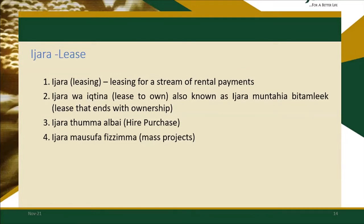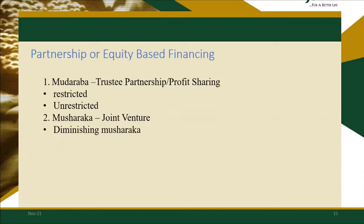But like I mentioned, majorly we use the number 2, which is the lease to own, because in most of the financing that we do, the customers always expect that at the end of the contract, they own the equipment or the asset that is being financed. The last is the partnership or equity-based financing. Under this, we have the Mudaraba and Musharaka.